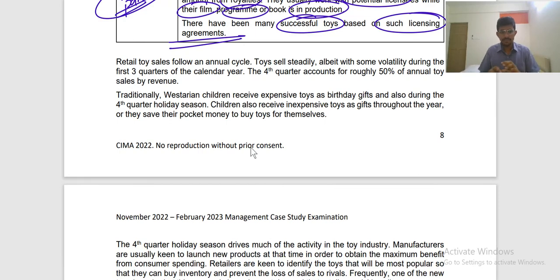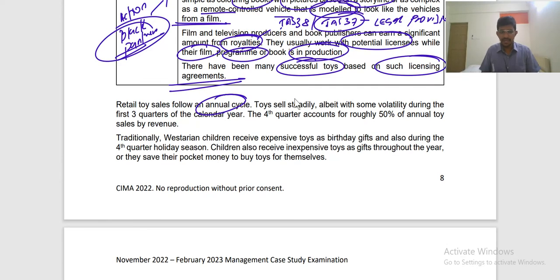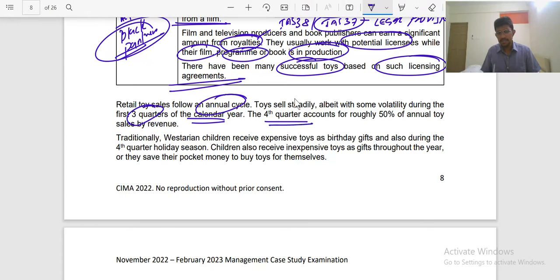Now the next one: the retail toy sales annual cycle. Toys sell steadily, albeit there's volatility during the third quarter of the calendar year. The fourth quarter accounts for roughly 50% of annual toy revenue. Now this is very important for portfolio management because of the seasonal variation. So I'll write down here seasonal variation, because there is a high seasonal variation.